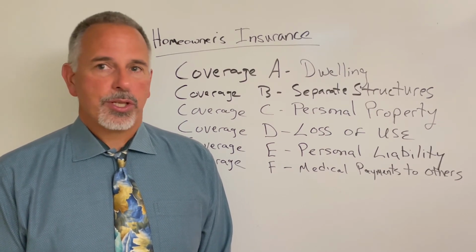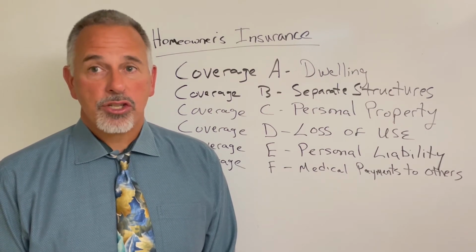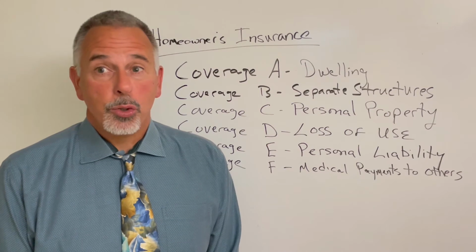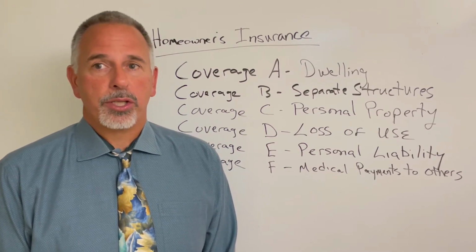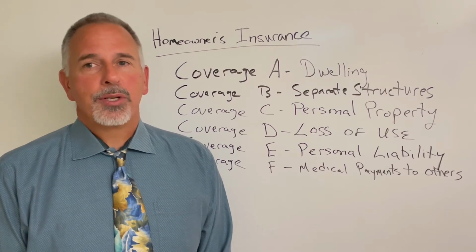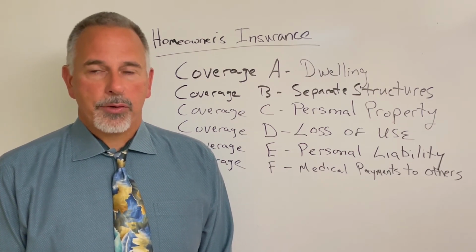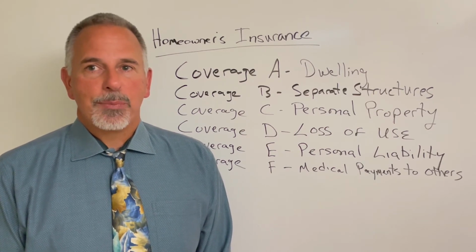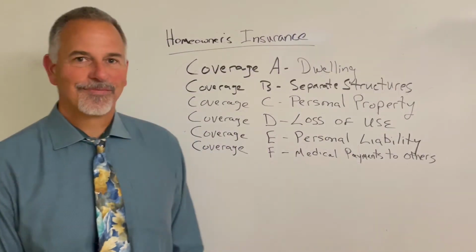You may need this protection in the event a guest comes over to your house and injures themselves on the property. Maybe they don't want to sue you, but they think it's right that you pay for their medical injuries. Insurance companies want to avoid costly litigation, so this coverage was designed to pay out for small injuries and keep these types of claims out of the courts.